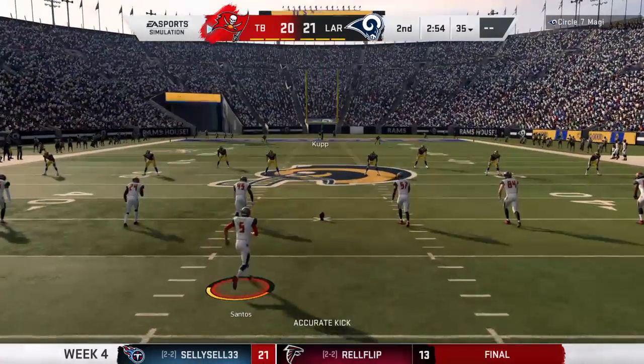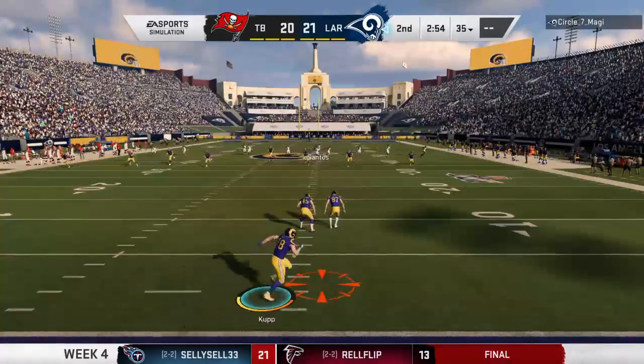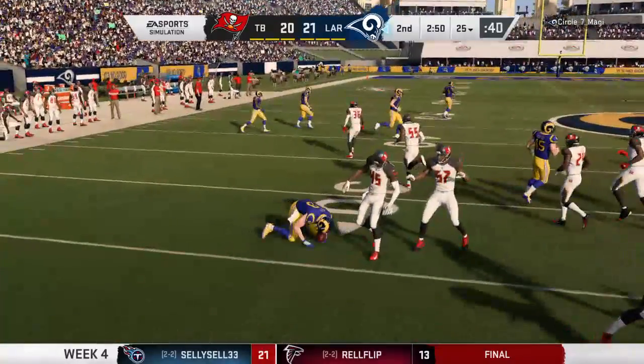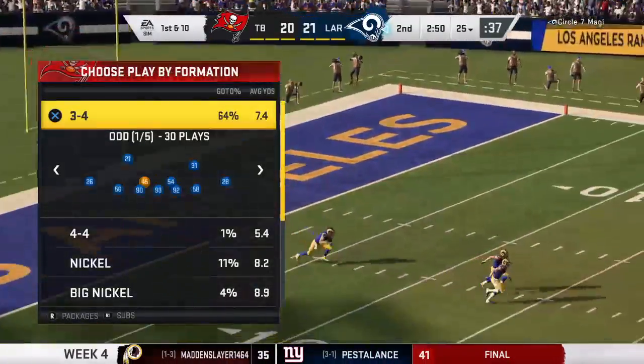So they throw the pick six. They'll get another shot at it now as this one's in the air. This is taken at the 3. And not a bad return here. He gets it out to the 25-yard line. Let's go. Let's go.